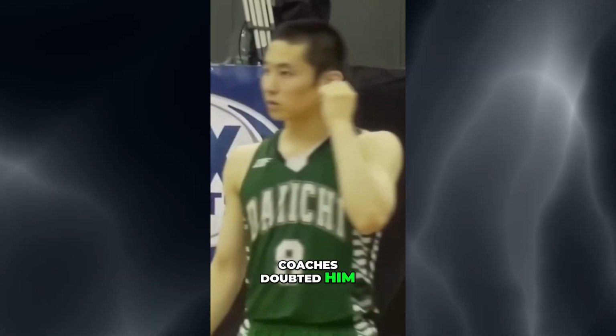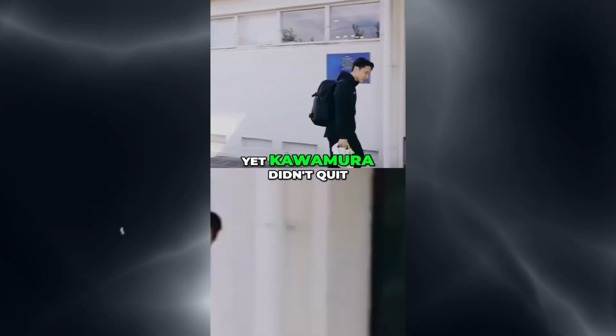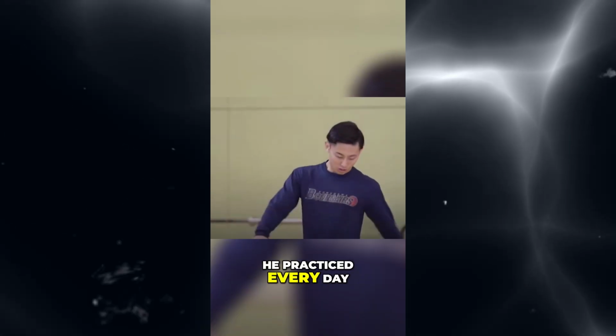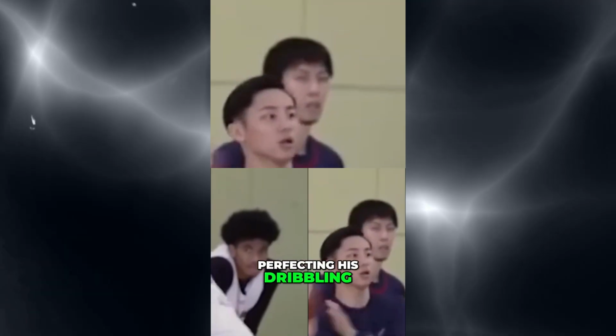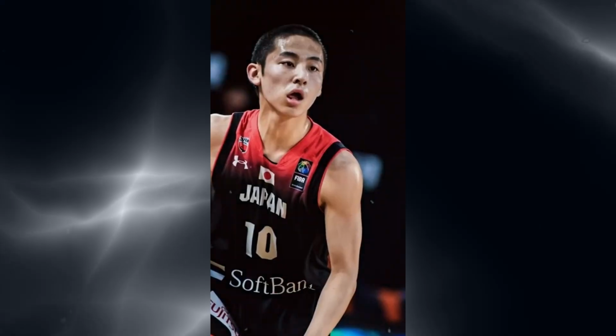Coaches doubted him, scouts ignored him, opponents thought they could push him around. Yet Kawamura didn't quit. Instead, he worked harder. He practiced every day, perfecting his dribbling, shooting, and passing. In high school, Kawamura started to stand out. He led his team to a national championship and became known for his speed and skill.